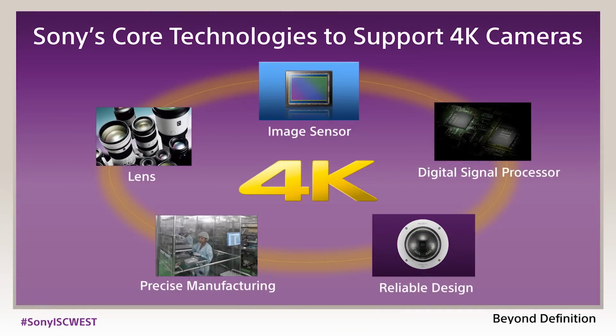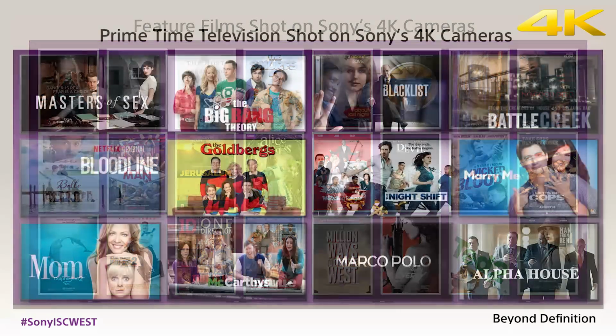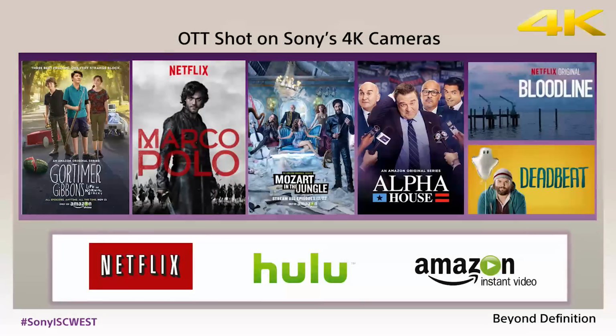All of the key technology was developed by Sony, including the image sensor, processing technology, and lens to ensure that users receive the very best possible image quality. The SNC VM772R is an extension of Sony's leadership position in 4K from the broadcast industry, where Sony's 4K cameras are used to shoot blockbuster movies, popular television shows, major sporting events around the world, and much more.